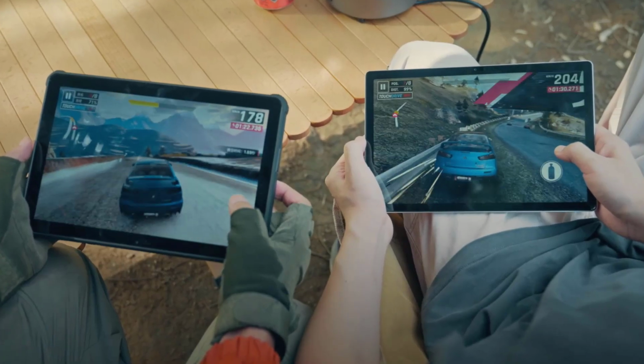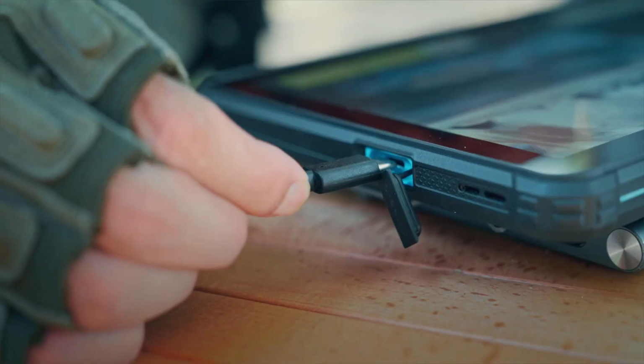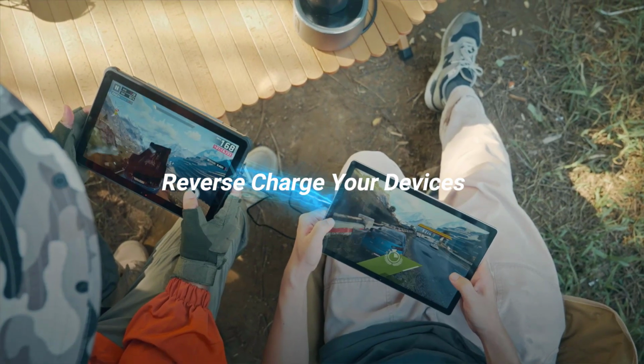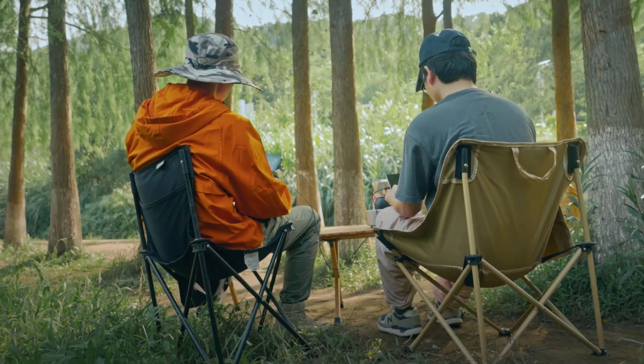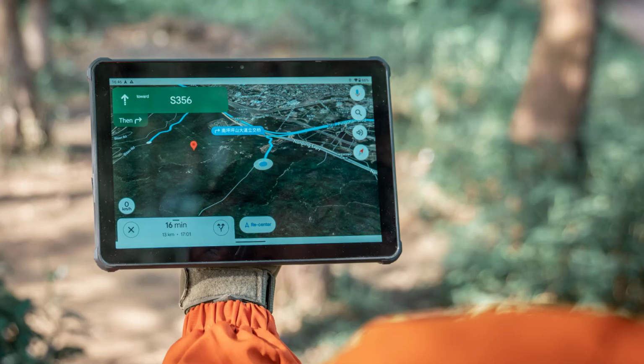Let's talk about our display. Oukitel RT7 4G gets a 10.1 inch Full HD Plus IPS display. Whether you are exploring a forest or trekking to the top of a mountain, the RT7 Titan ensures ideal screen visibility with its optimal brightness of 400 nits.